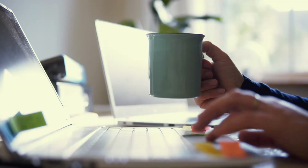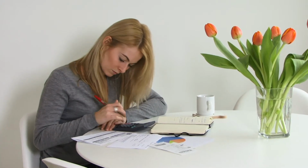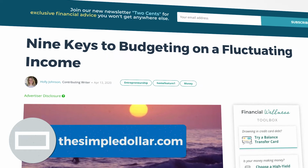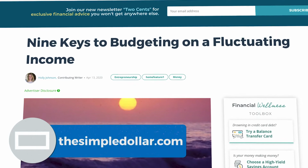Freelancers, the self-employed, and salespeople all have one thing in common. They struggle to budget given their unpredictable and fluctuating income. Imagine trying to plan your budget when you don't know how much you're going to make, when you're going to get paid, or even what your next month's income is going to be. This might sound crazy, however, this is a reality for a lot of self-employed, freelancing, or even salespeople.